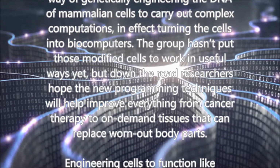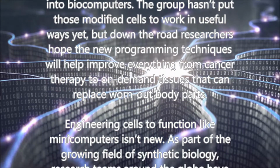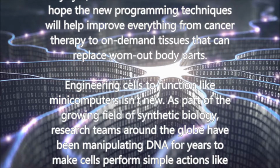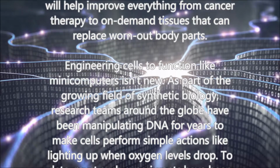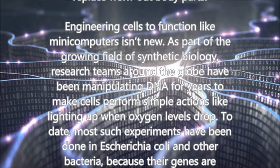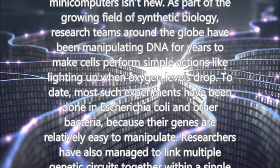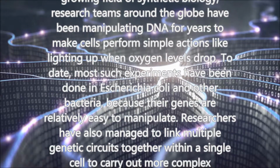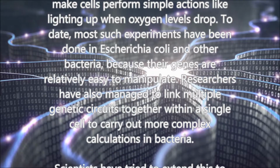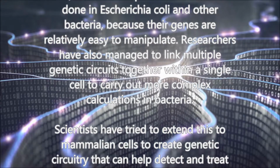Engineering cells to function like mini-computers isn't new. As part of the growing field of synthetic biology, research teams around the globe have been manipulating DNA for years to make cells perform simple actions like lighting up when oxygen levels drop. To date, most such experiments have been done in Escherichia coli and other bacteria, because their genes are relatively easy to manipulate. Researchers have also managed to link multiple genetic circuits together within a single cell to carry out more complex calculations in bacteria. Scientists have tried to extend this to mammalian cells to create genetic circuitry that can help detect and treat human diseases.